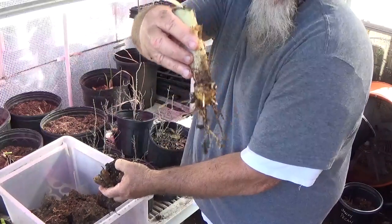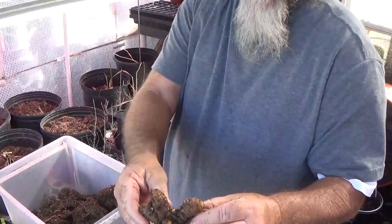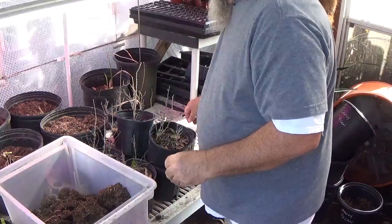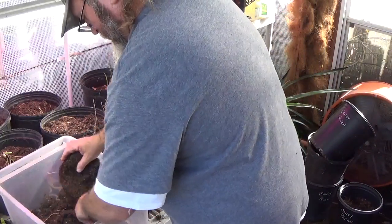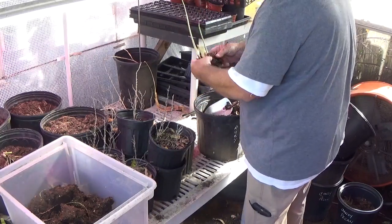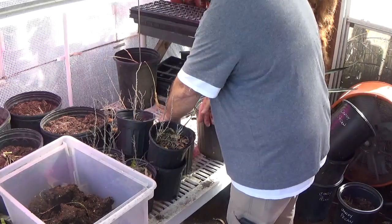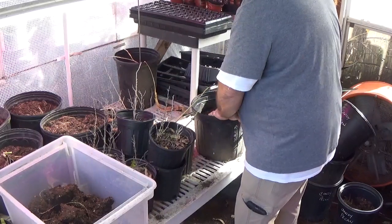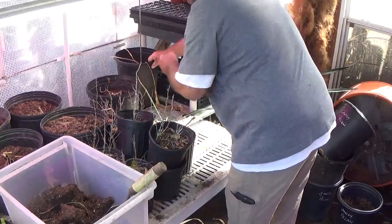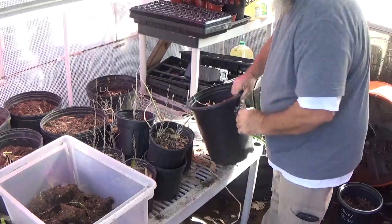Here's the one to plant, and then this would be what you would harvest, but this ain't much, so I'm going to replant it. Okay. Last one here. Have to dump this one.